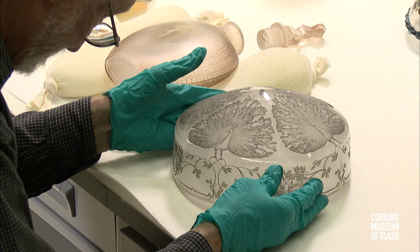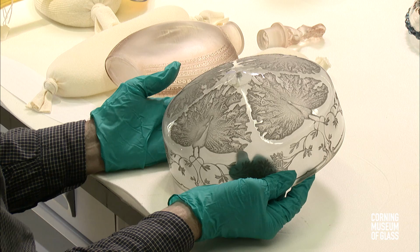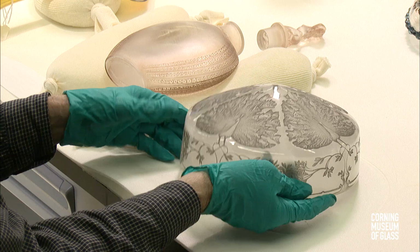I could be wrong, I guess. Is that color the way it would have looked, as far as we know, when it was created, or has it actually weathered? I think this one's actually quite well preserved. Okay. And I think it would have looked very similar to this. Might have been just a tiny bit darker.